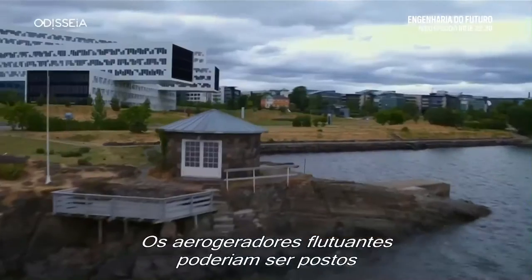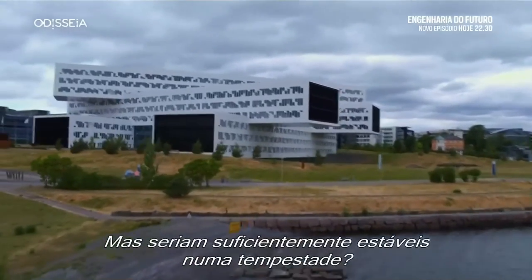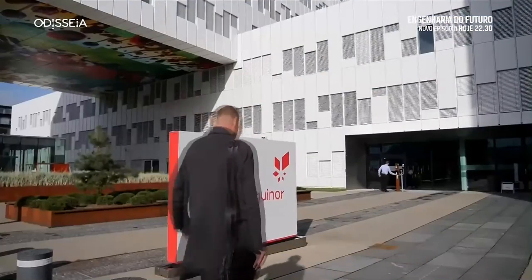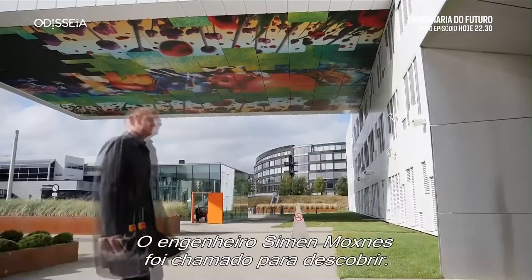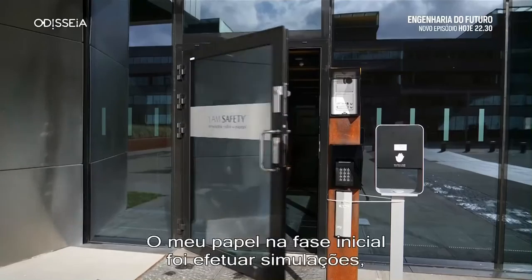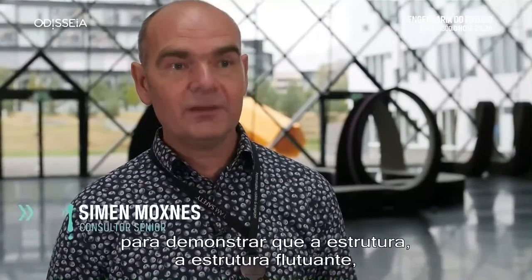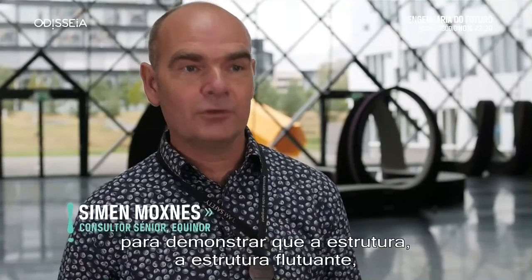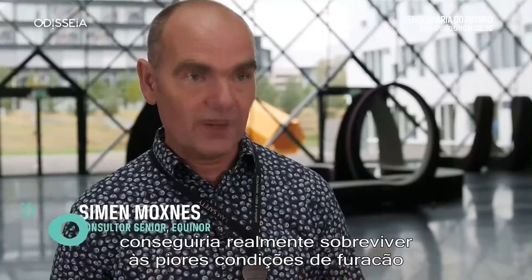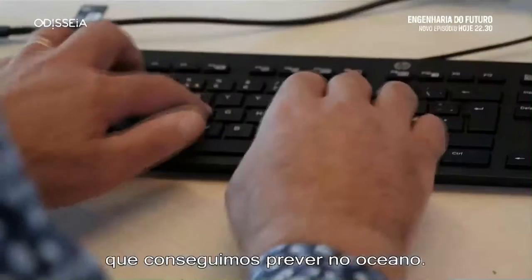Floating turbines could be put almost anywhere in the ocean, but would they be stable enough in a storm? Engineer Simon Moxnes was brought in to find out. My role in the early phase was to run simulations to demonstrate that the floating structure actually could survive the worst hurricane conditions that we could foresee out there in the ocean.